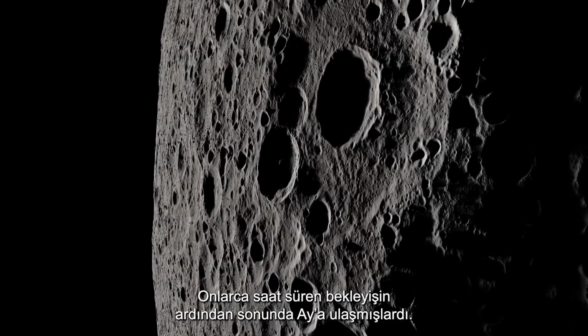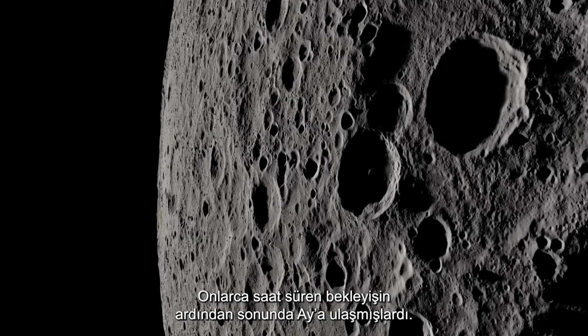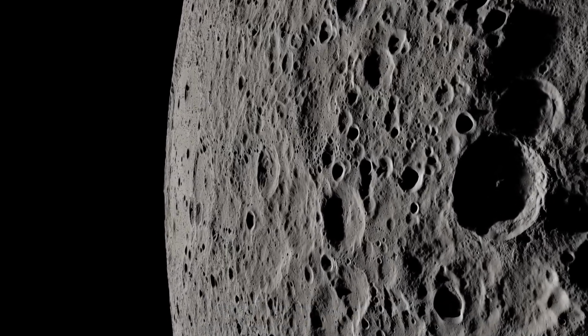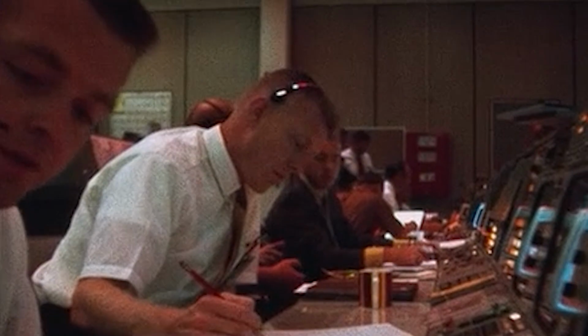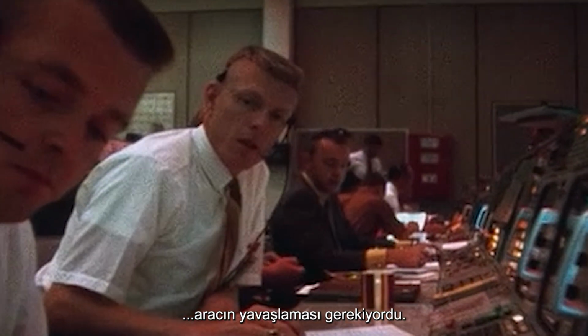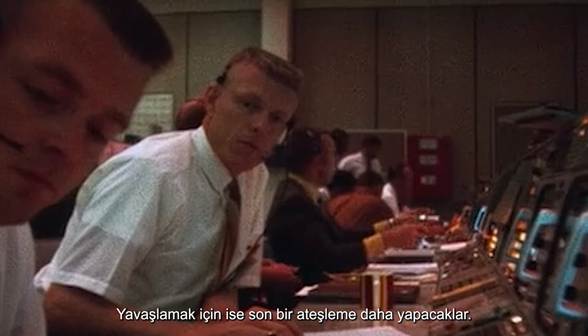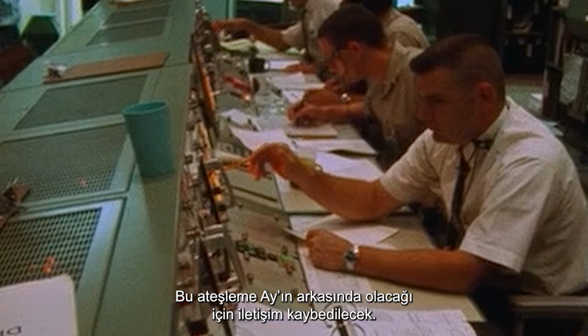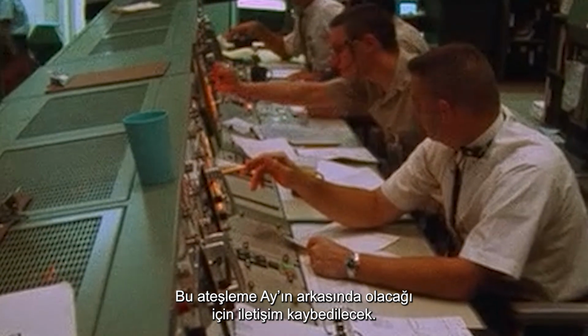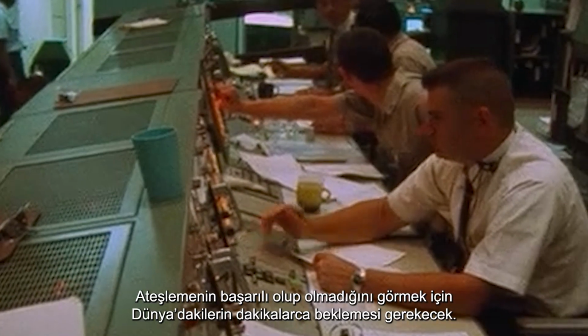After spending dozens of hours in space, they had finally reached the moon. But the spacecraft was too fast to enter lunar orbit. Therefore, the spacecraft needed to slow down. To slow down, one final burn had to be performed. Since this burn would take place behind the moon, they would lose communication with Earth, and those on Earth would have to wait for minutes to find out if the burn was successful.